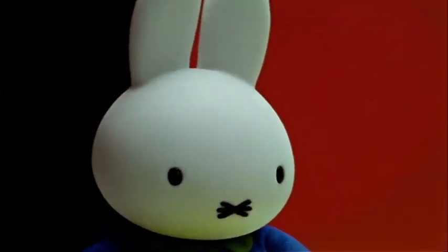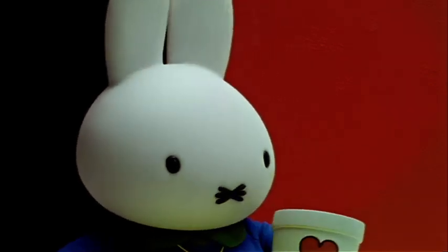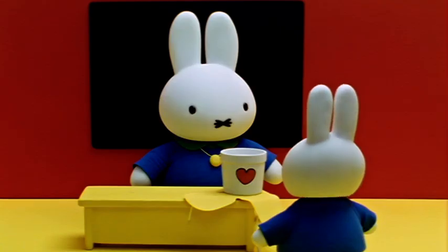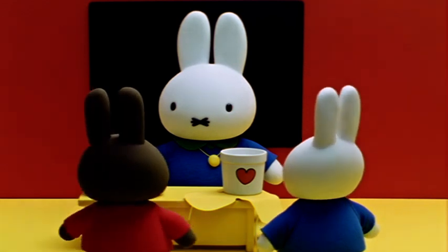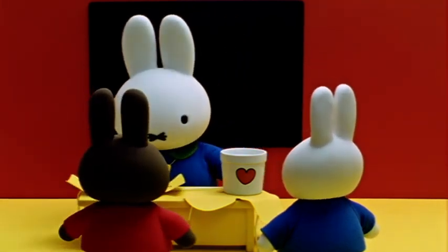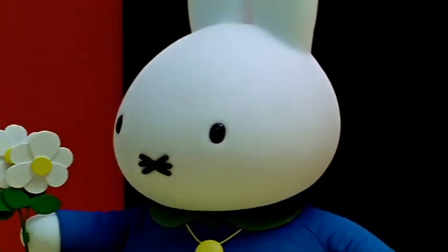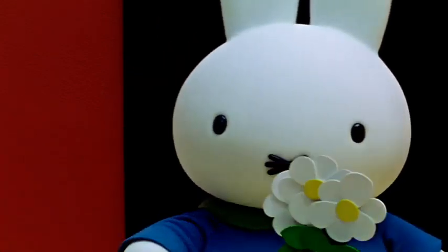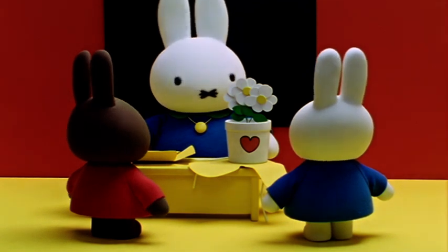The teacher unwrapped it very carefully. "What a lovely flower pot, Miffy. Did you paint it yourself?" Then Melanie came forward and gave her present to the teacher. When the teacher unwrapped it, she said, "How thoughtful! Lovely flowers to go into a lovely flower pot." She was very pleased and thanked both girls.